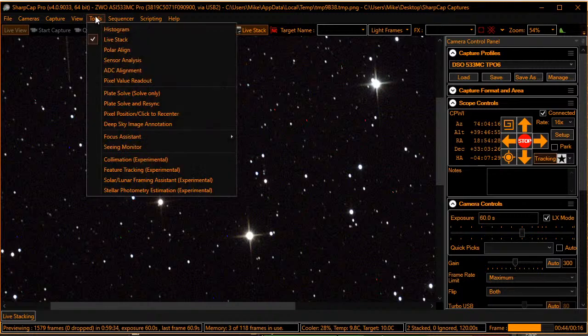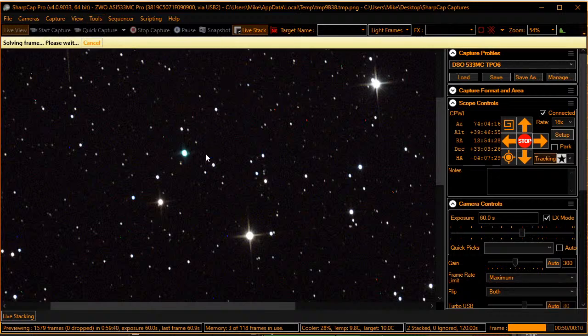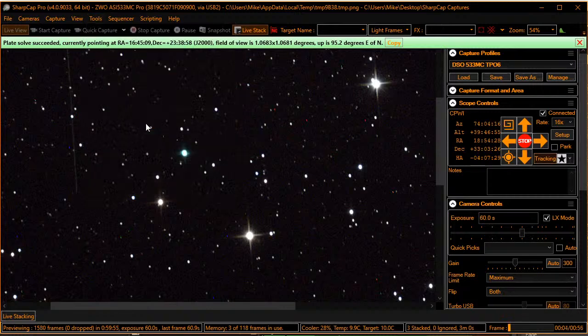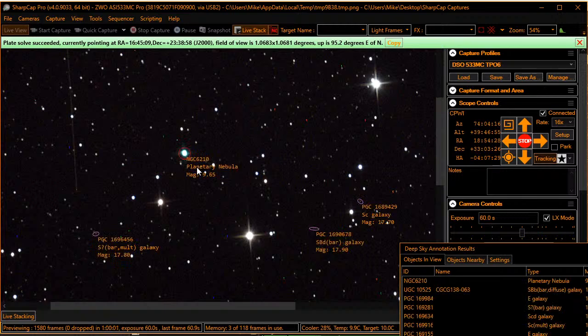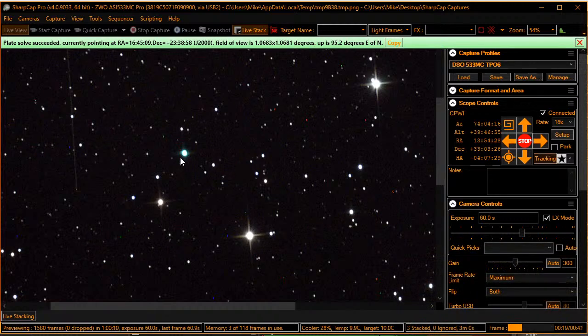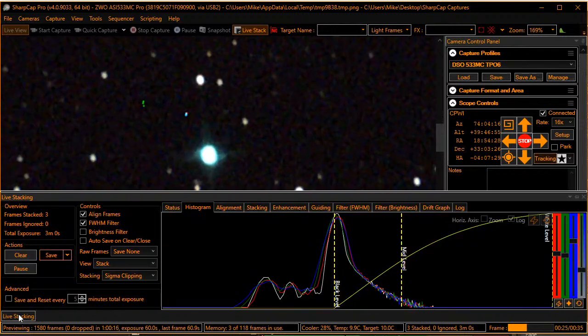But in fact, let's do a solve-only plate solve, and it'll probably show that this is it. I don't know if it is really this small. Typically planetary nebulae are pretty small. I probably won't be able to see much of any detail in it. Yep, sure enough, there it is. That's exactly what it is, that nice bright blue little guy right there. I don't know that we're going to be able to see a lot of detail, if any, in there. It's just pretty much a bright blob.